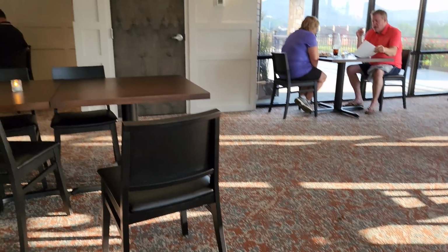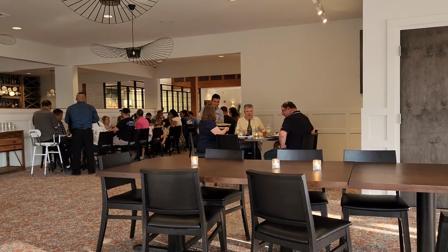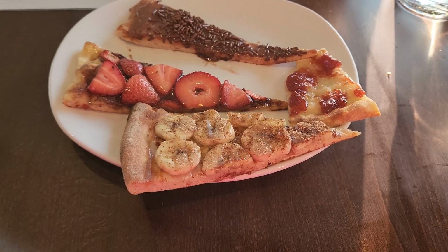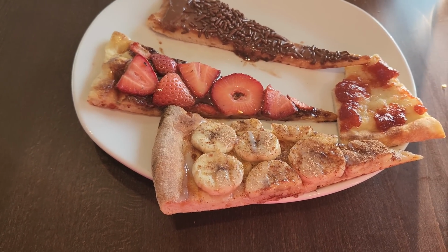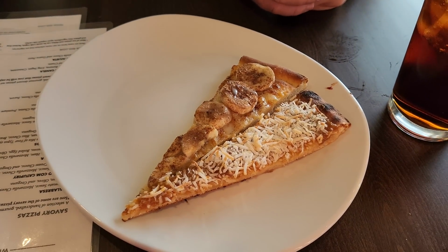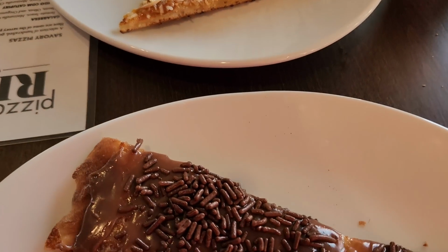Just like a regular Brazilian steakhouse, they just wander around with different types of pizzas. And of course, dinner has to end with dessert pizza with strawberry, banana, chocolate, guava paste, and you went with coconut. Molly, your chocolate pizza smells just like the Hershey's Chocolate Tour ride.